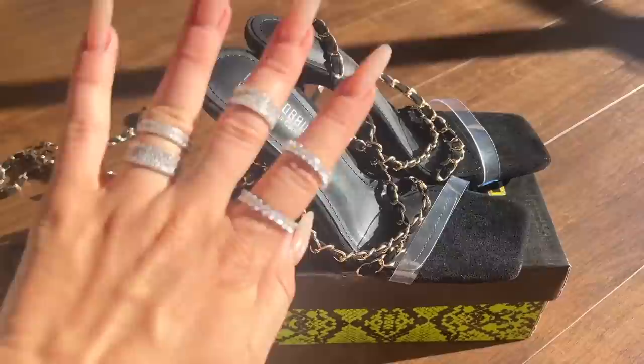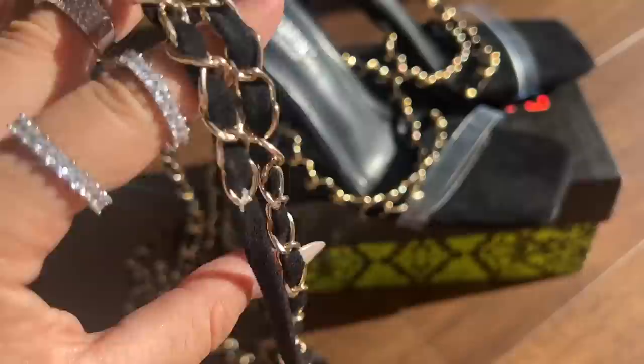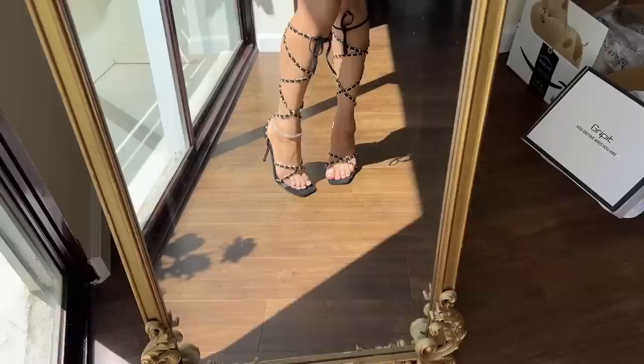Okay. These are very hard to make look aesthetic because of all the chains. But when they're on, I promise these are gonna be unbelievable. I actually got a bunch of Cape Robin shoes because again, I just think they're freaking awesome. But you have the gold and black chains, just like, you know, Chanel does on a lot of their vintage bags.